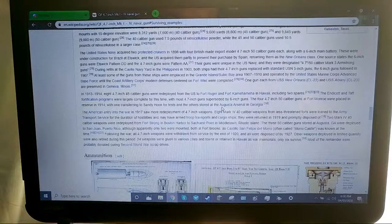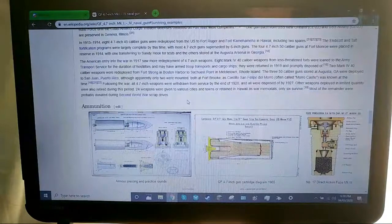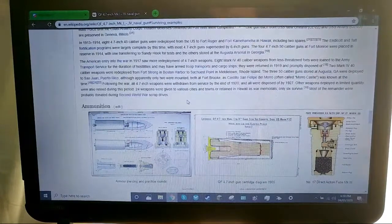And here it is. Following the war, all 4.7-inch weapons were withdrawn from service by the end of 1920, and all were disposed of by 1927. Other weapons deployed in limited quantity were also retired during this period. 24 weapons were given to various cities and towns or retained in Hawaii as war memorials. Only 6 survive. Most of the remainder were probably donated during Second World War scrap drives. Right then.